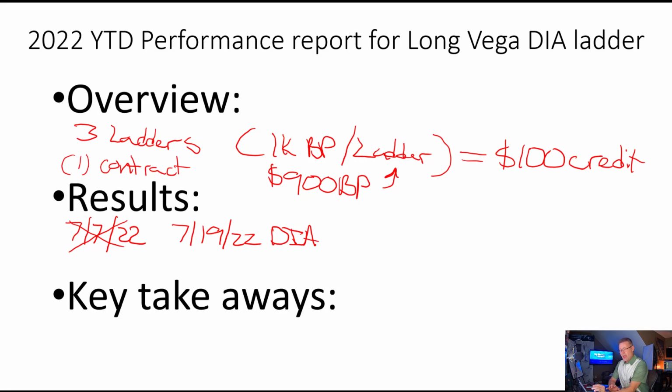So we have typically had 3 ladders starting with 1 contract. I've ramped that up a little bit over time. And so I've had as much as $6,000 of buying power tied up in the trade. I've had as little as $2,000. But the average buying power that I've had in the trade was $4,000. That's my average. It's been a little bit less, it's been a little bit more. And here are the numbers from that particular trade, going back to 7/7 of 2022.